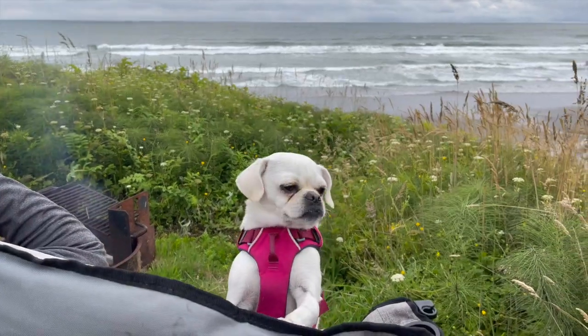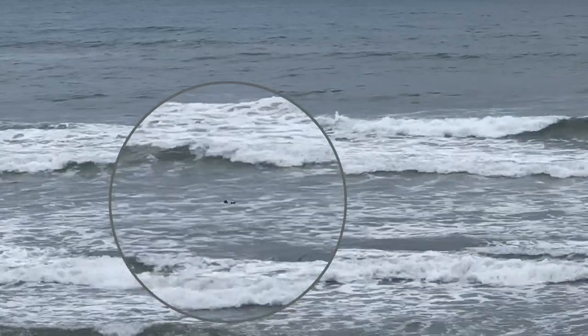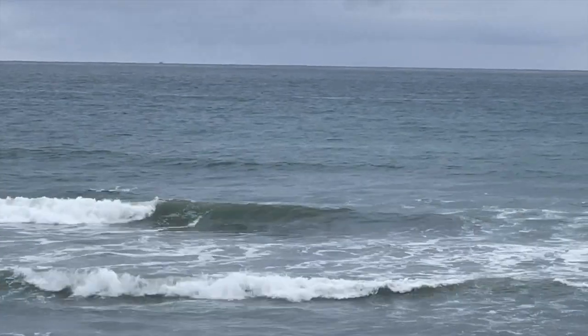Bessie, are you watching for sea otters, Paul? There's a little sea otter. That little black dot in the water. The sun is gone again. But we were getting pretty used to these cloudy days.